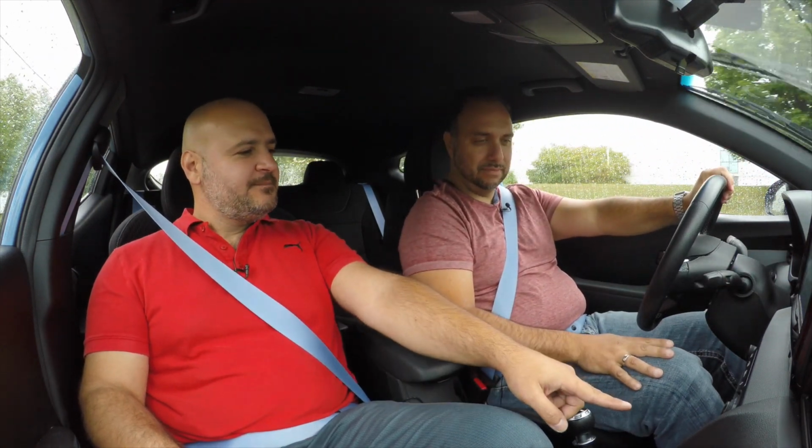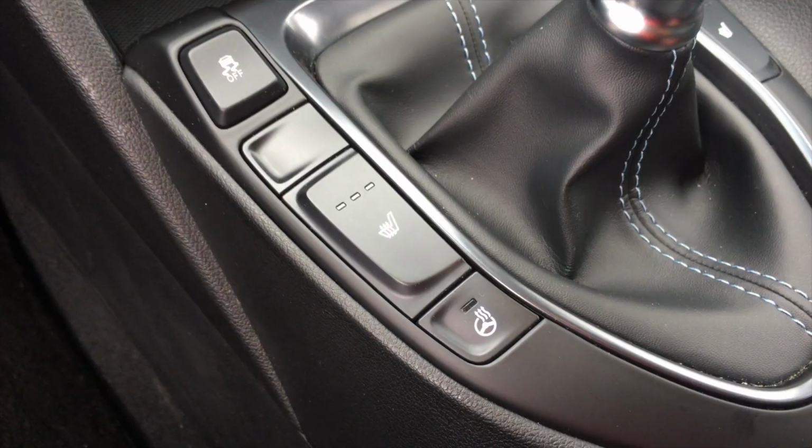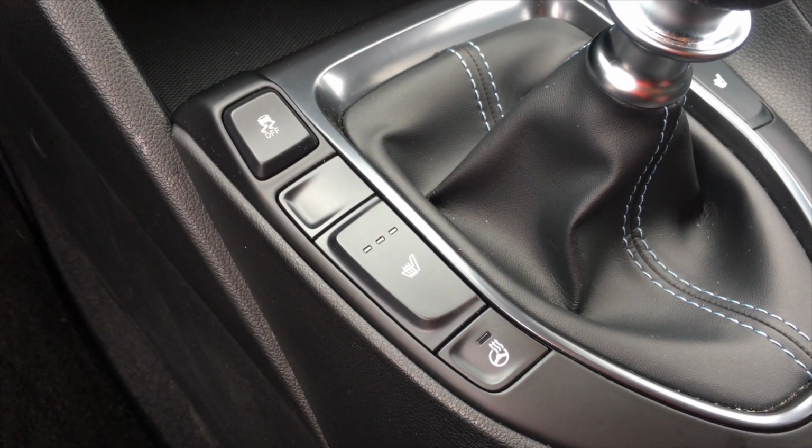Heated steering wheel? Yep, heated steering wheel right here. There's a button down there. What are you pointing there for? Do you even know where heated steering wheels are? That was the window defroster, but yeah, that's fantastic. Heated seats?